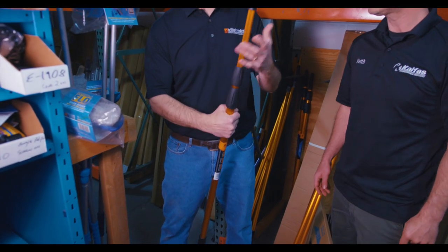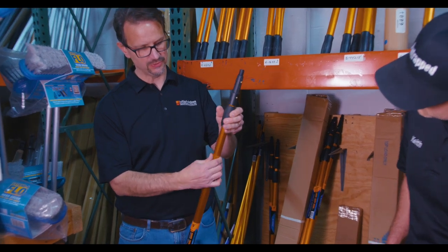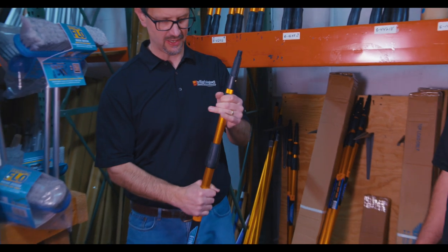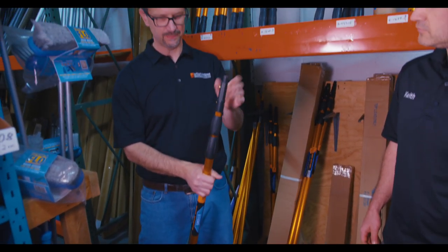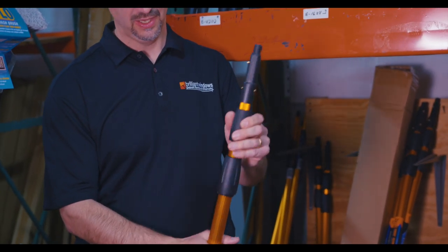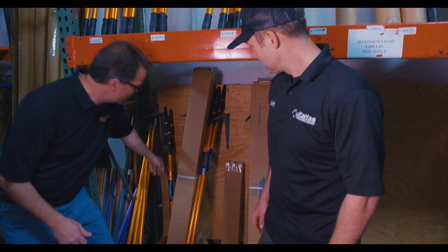Another line of poles from Ettore. There's our nice rugged design. All the pole parts, again, are replaceable. The gold design is their professional line tool that they sell, and they offer a full variety of different sizes. And the tips all have locking features on them that will work with most of the Ettore line, and they come in a variety of sizes, so that's another option from them.